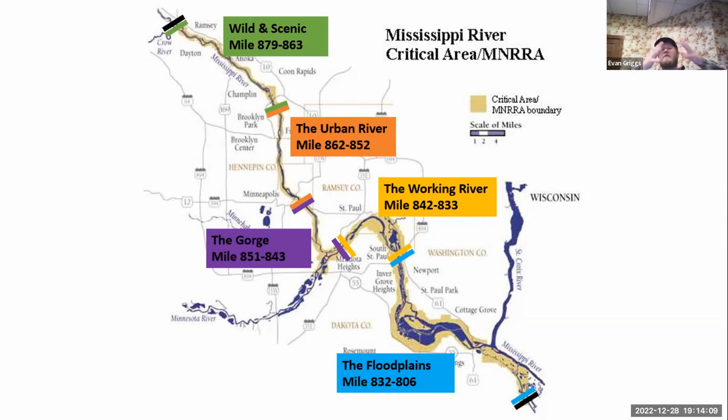At that point, the river widens. There's still some tall bluffs, but as you go through downtown St. Paul, it's a lot of barge traffic still. So they're calling it the Working River. That's from the mouth of the Minnesota all the way to Pig's Eye Lake. You guys know where that is? If you're driving down over the bridge on 52, it's kind of just around the river bend from there. It's a huge estuary, really cool.